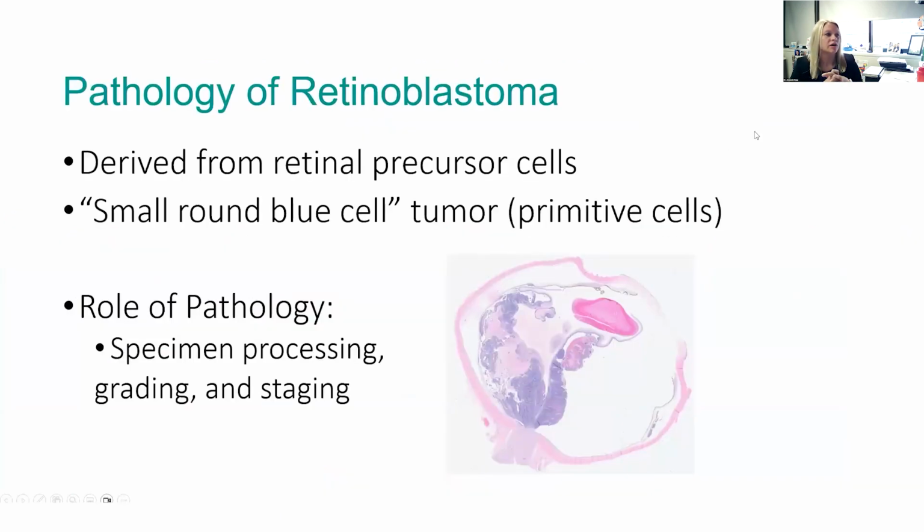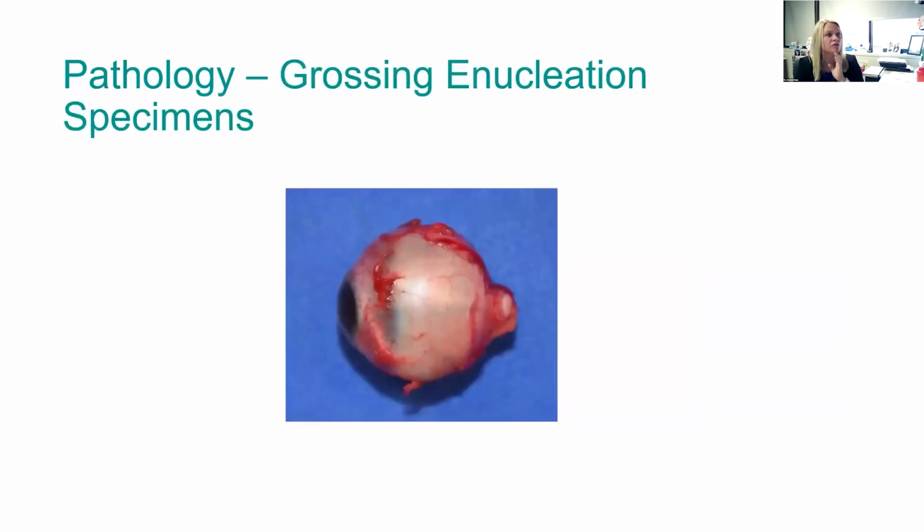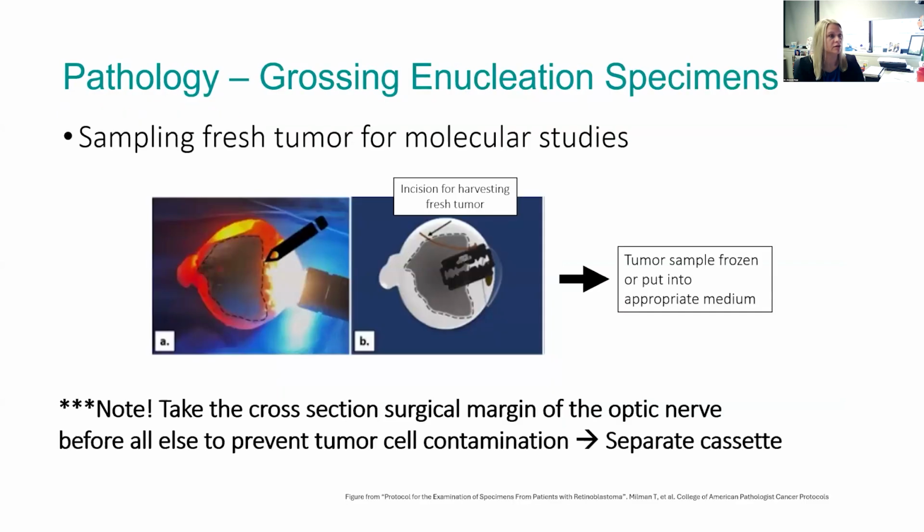So retinoblastoma at its core is considered the small round blue cell tumor of the eye. It's derived from the retinal precursor cells, so it's a very primitive tumor. The role of pathology, and again of the laboratory primarily, is to ensure proper specimen processing, as well as convey important information about the histologic features such as grading and staging.